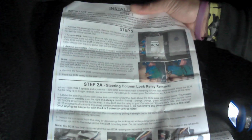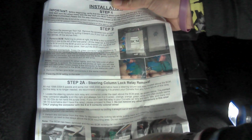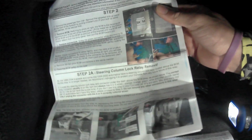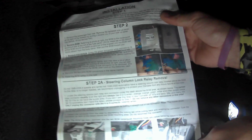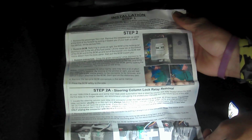Alright, so here are the directions. Again, they're very detailed directions. I have pictures that show everything. All the steps are laid out. Everything's in writing here, all perfectly laid out for you.